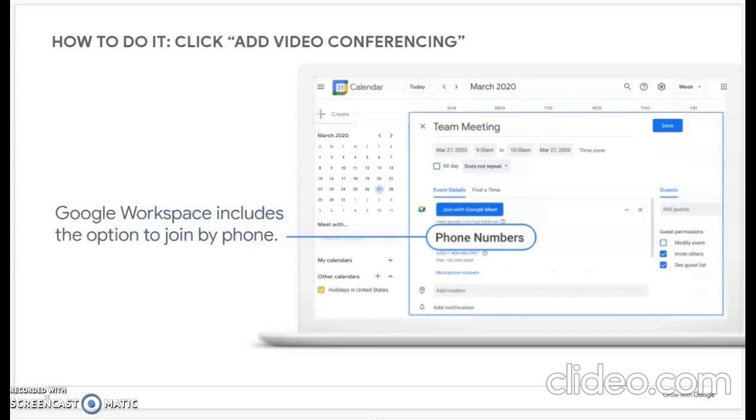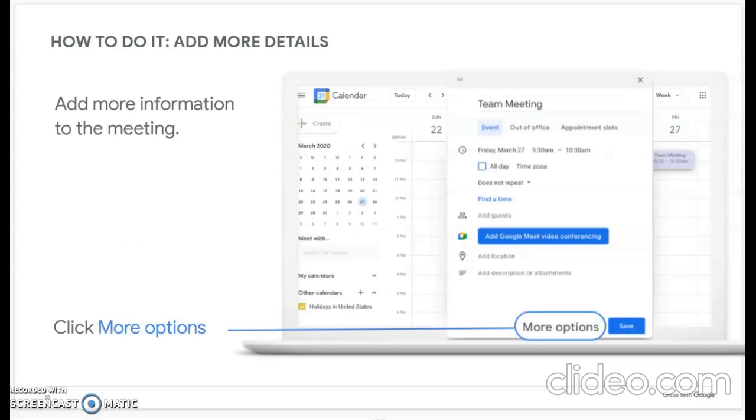If you're using Google Workspace, the process of setting up a meeting is very similar. When you click the arrow next to Join with Google Meet, you'll see the option to join the meeting by phone. This screenshot shows what setting up a Meet looks like from the Google Workspace version. Within your meeting, you can also click the More Options link to add more information about the meeting. That's highlighted on the image on the screen. Add guests by entering their email addresses, add notes, and other options. When you finish setting up the meeting, make sure to select Save.